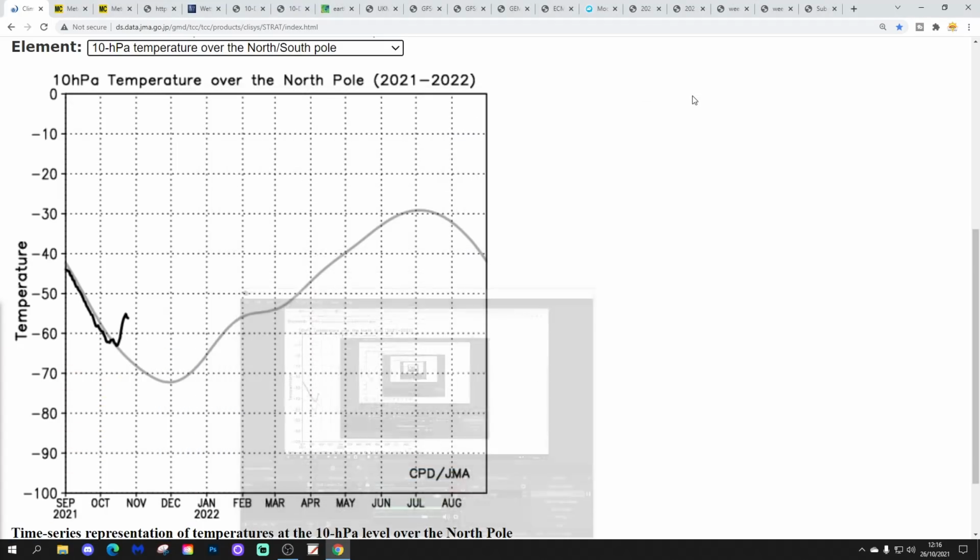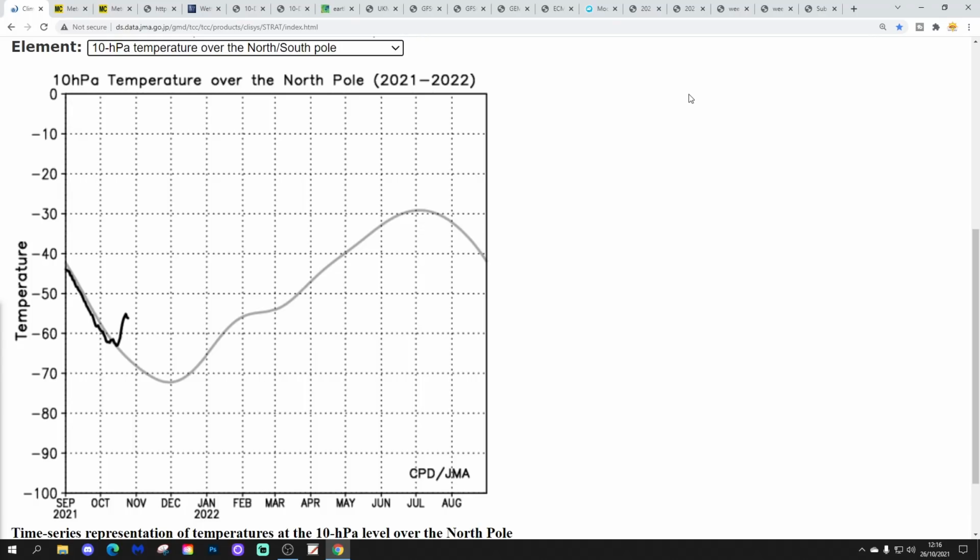We're going to begin by having a look at what's going on in the stratosphere. Now, we don't normally look at stratospheric temperatures over the North Pole in the videos this early in the season. This is normally something we start looking at from December onwards when we get into winter proper. But there are unusual developments going on in the stratosphere over the North Pole.